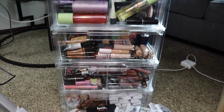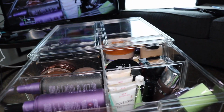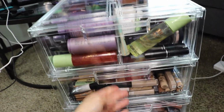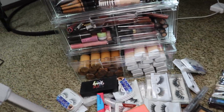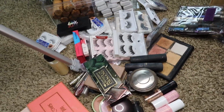I'm out of room. I filled all 4 drawers. I think I did pretty good with everything, and I love how they look. I feel like it just looks really organized. I have to order more. I'm probably gonna order 2 more because I still don't have a home for my lashes. I don't have a home for my highlighters.